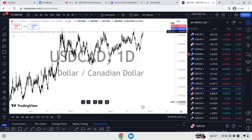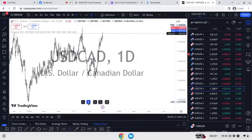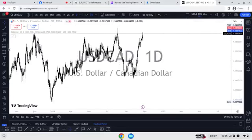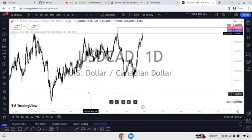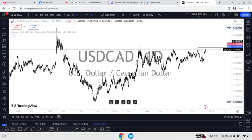Then this breaks this now. So this is interesting for me now. So the question is, will this level hold? This level right here, will it hold? This is the level I'm looking at right now. This is where the market is headed, right there.